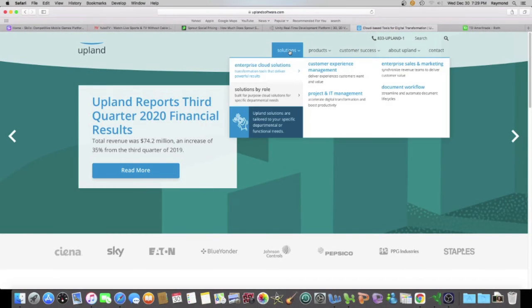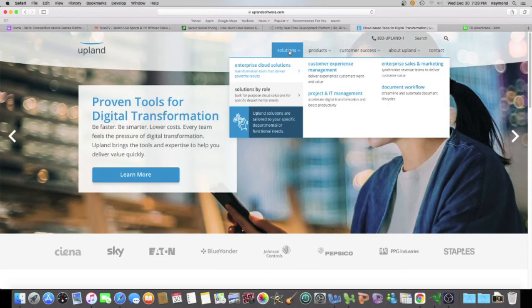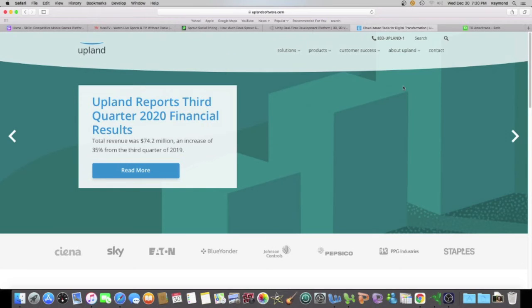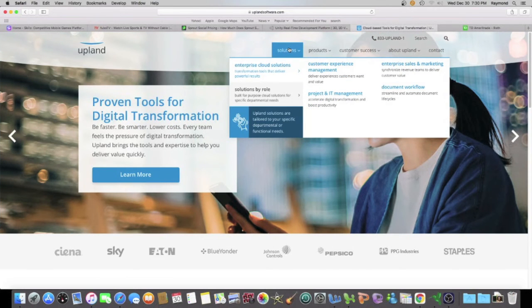And what this company does is they're like a cloud consulting company. So as you can see, they do enterprise cloud solutions, project and IT management, customer experience management. So this is just a glorified consultant company that's digital. And I believe most huge companies, they need help. And this is a cloud company. They do everything in the cloud where you can interact with the documents. Here's another one, document workflow, where they streamline it. Everything consulting this company does, and it's a growing company, and it's a pretty new company. So that's why I decided to buy their stock.